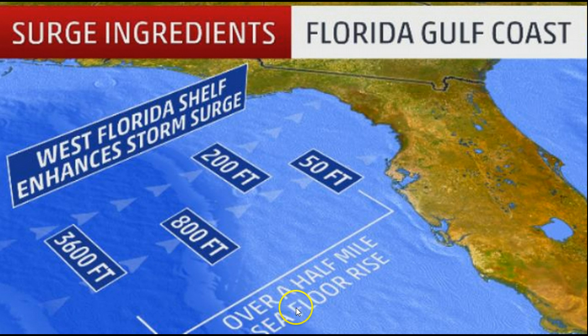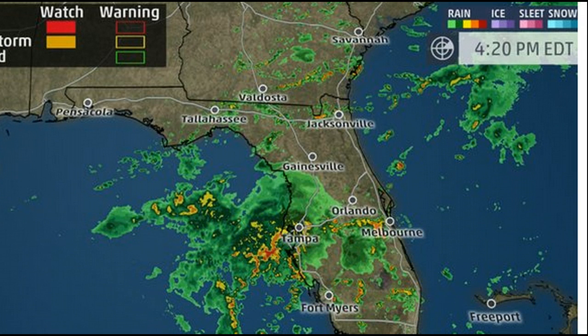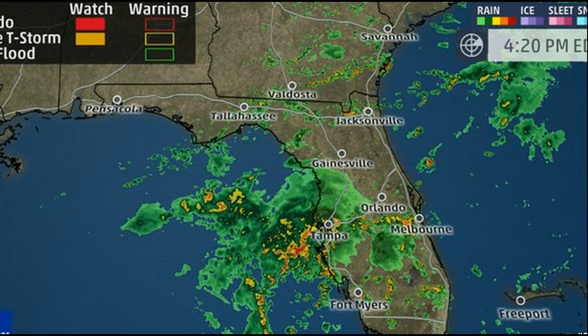Now, as you can see here, there's over a half-mile of seafloor rise coming out of the Gulf up onto the shelf where Florida sits. You can see where it goes from very deep right up to very shallow. And this causes that water to stack up in some of these places, like Cross City, areas that are directly in the crosshair of this. This could be very bad for some of these people.